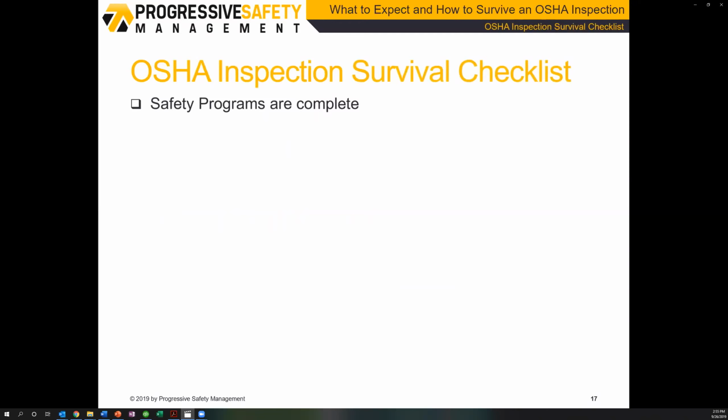And I'll be sure to send out to those who attended today a nice little checklist for y'all to use. Just to throw out there, send it to your sites, get the conversation going on all this. But you can check off these boxes. We have our safety programs. Are they complete? Are they readily available? They should be readily available and they should be on site. So if OSHA shows up and they ask for them, boom, here you go.